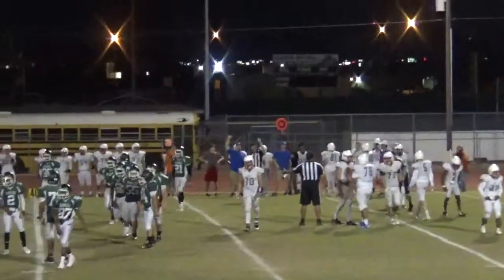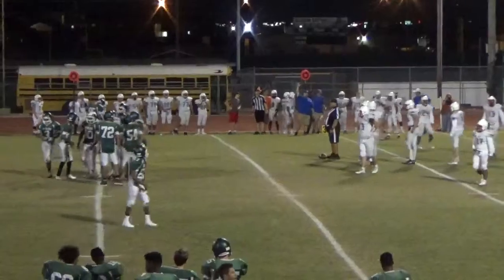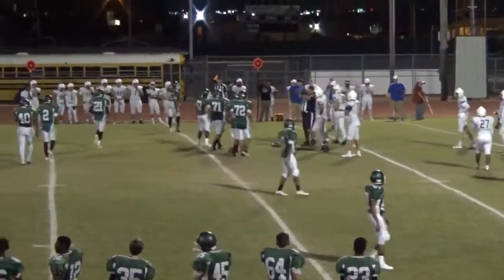Spiller's pass complete to Grant. Forward progress stop with number 70, Carson Bird. That'll bring up fourth down. Still about 2 yards to go for the conversion.